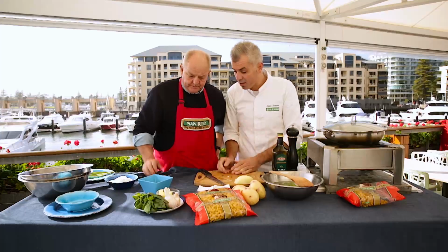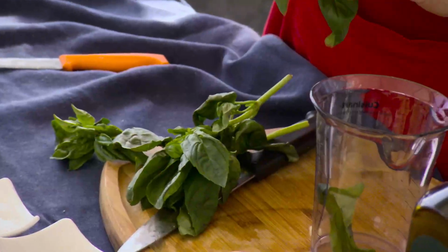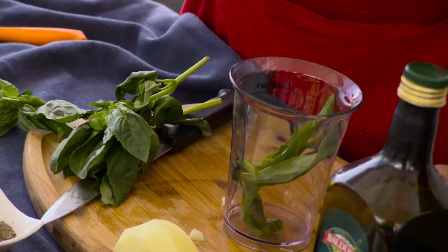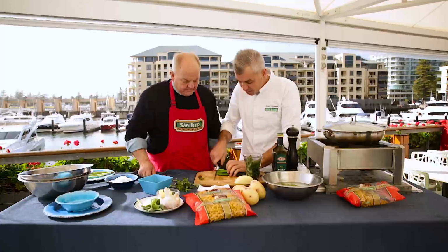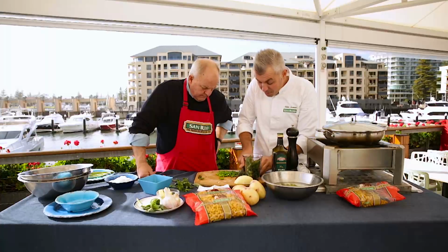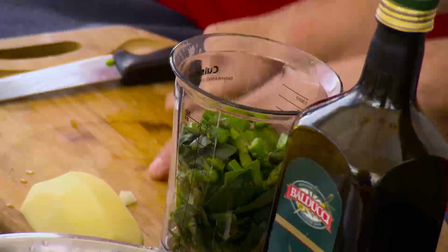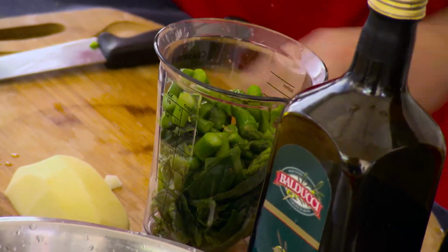Now, to make the pesto, we need some basil, some garlic. Now, just the leaves or the stems? Just the leaves, okay? No stem. Now, with our asparagus, just chop it nice into small pieces. So this is going to make our pesto, okay? Asparagus pesto. I don't think I've ever had asparagus pesto. Well, there's a first time for everything, like my mum says to me.